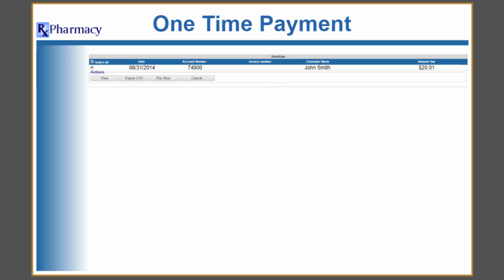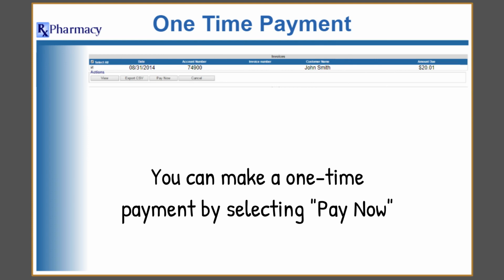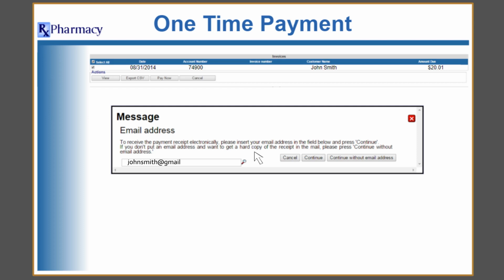Returning to the payment portal landing page will allow the user to select the Pay Now icon to be redirected to online payment options. However, as an unregistered user, we do not have your email address captured to return a receipt once the payment is made successfully through the portal. Please input your email address and select Continue.